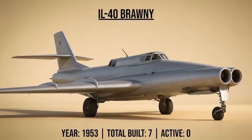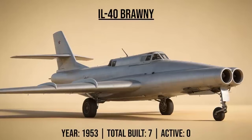IL-40, Brawny, the Shotgun, an armored jet attacker with two engines in the nose that looked like a double-barreled shotgun.